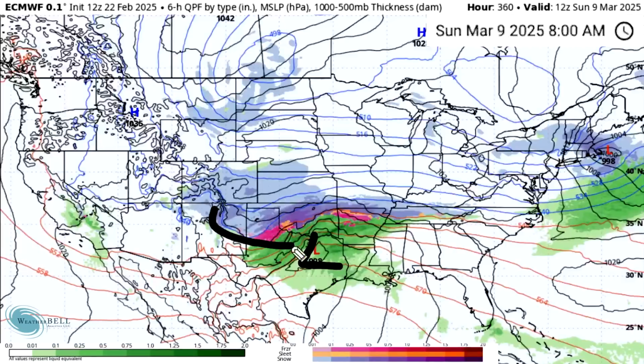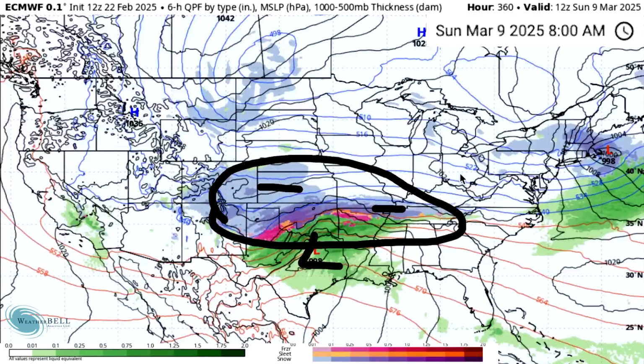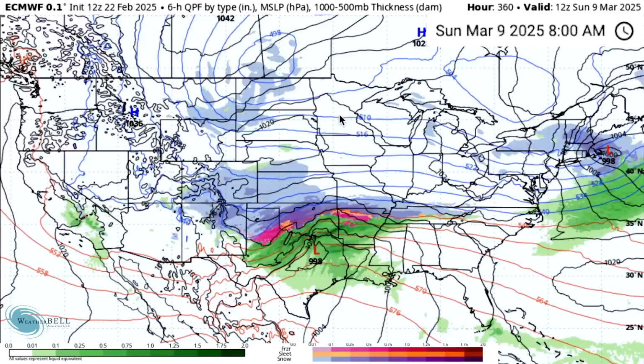A low develops over Texas, snowfall for pretty far south areas across the plains, deep south here. We even have a nor'easter offshore of New England, but we're at hour 360, so you want to take it with a grain of salt, but this model is showing cold towards the end of this model run still.